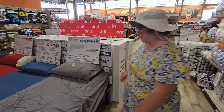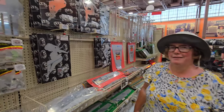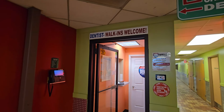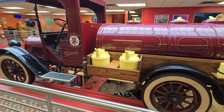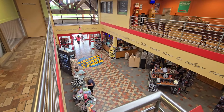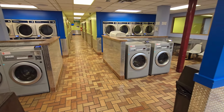Yeah, you could buy a new mattress for your rig. Bamboo. This one here lights up. They call that the trucker girl, right? So they have showers. They have a theater. They even have a dentist here. They have a ministry here, worship and Bible study. You have to get your hair cut somewhere. Why not here? They also have a workout room behind you. And you got to keep clean. They have a laundromat as well.